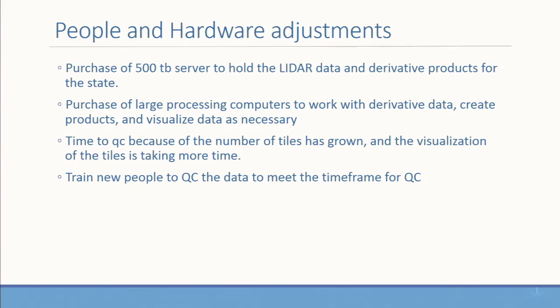And because we quadrupled the number of tiles per county, the QC was taking a lot longer to do. Previously, in phases 1 through 3, it was taking probably about 10 minutes per tile to visually QC scan through the entire tile. It was now taking about half an hour to scan through a single tile because the data was so dense that the computer needed time to refresh on the screen.